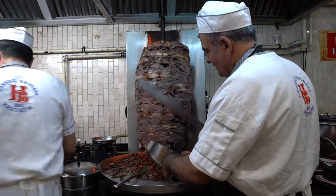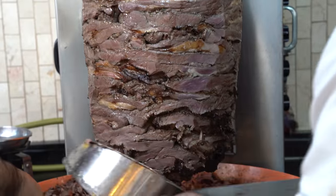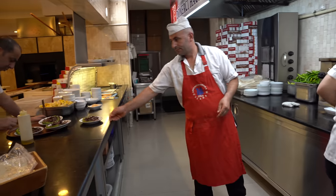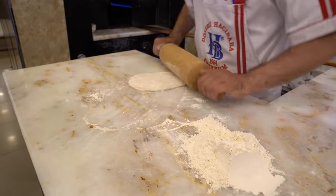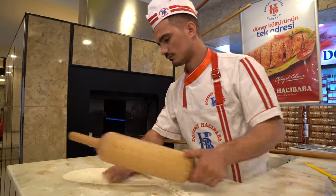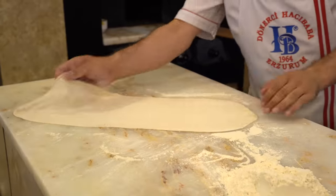Oh wow. We've been told that they use koyun, which means sheep, but a special sheep called purple sheep that grows in the region of Erzurum, and they grow naturally. And that's what makes this döner very special. Dönerli kaşarlı pide. Evet. I heard this restaurant is famous for two dishes, this pide and the döner, and we're going to try them all.